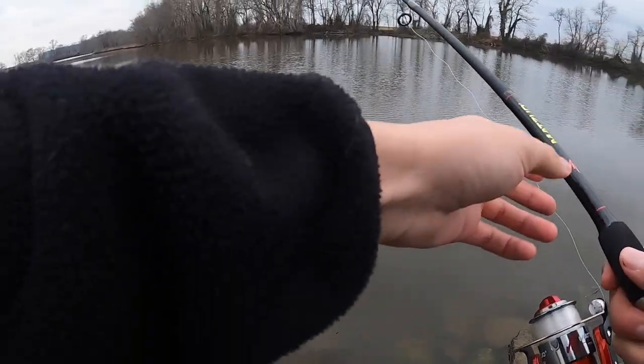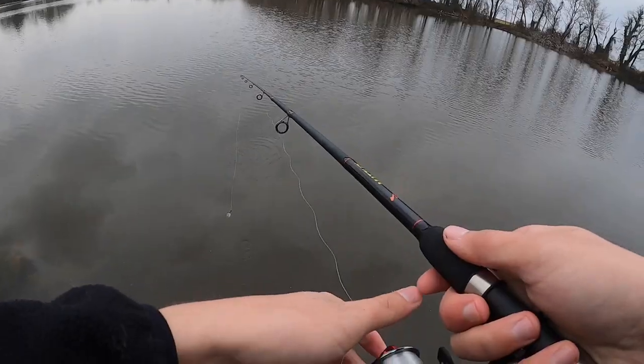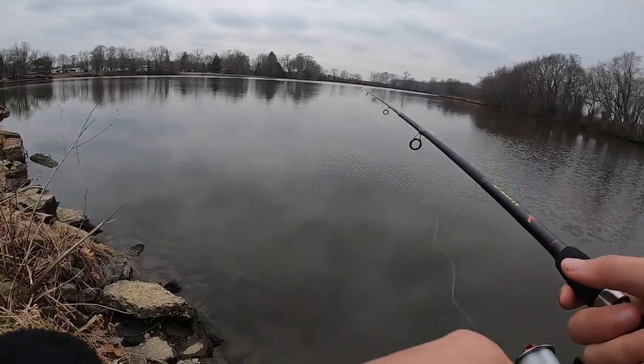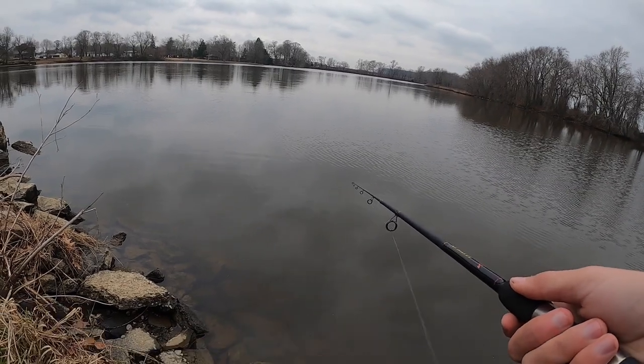All right, so here's the update. We got the little curly twister, bigger twister tail thingy on here. So we drove to a couple of different spots. I don't know what number spot this is, but I went around and fished this one pretty hard. My hands are about to fall off. We're gonna do one more lap around this place, see if there's any life anywhere.